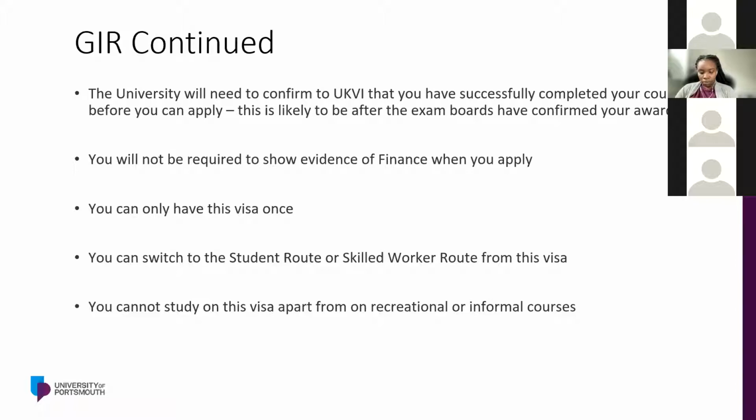And as I said, you can only have this visa once. So if you don't use the full period of the visa, you can't then apply for further leave later on if you didn't use the full period. So do obviously bear that in mind.